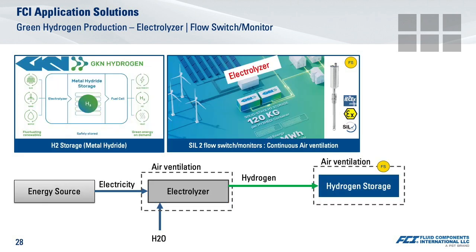Another critical area to measure is in the storage area. When hydrogen is stored inside, just like air ventilation on the electrolyzer enclosures, storage areas also need to have ventilation monitoring for the same reasons. Avoid buildup of residual hydrogen in the area and prevent the levels from reaching their LELs, ensuring operational safety. This is another great application for the FCI FS10I.